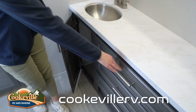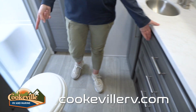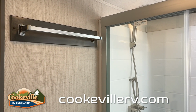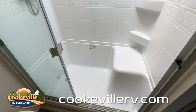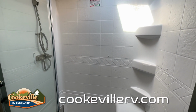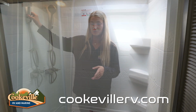Honestly, those are some huge drawers. Let's open one of those up. Massive drawers. On the other side, you do have a porcelain step to flush toilet, a place for your towel above that. And we have this gorgeous shower. Lots of space in here. You have a skylight, some places for your shampoos. You also do have a seat in here. And on the other side, we do have our detachable shower head.